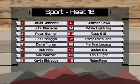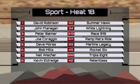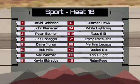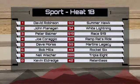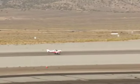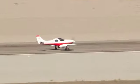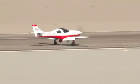And there's David Robinson in race 92, the Summerhawk. Race 99, my apologies, Dave Morse, race 99 in Martin's Legacy, just returning back here to runway 8 as the class finishes up. But excitement all the way around today, Tommy. Yeah, absolutely. This class knows what entertainment is all about. They gave us a photo finish, as you say, in each one of the races. So much fun to watch. So much diversity in the looks and the mission, the design of each one of these planes, and they're all just designed to get faster and faster by any means necessary within reason. Yeah, absolutely.